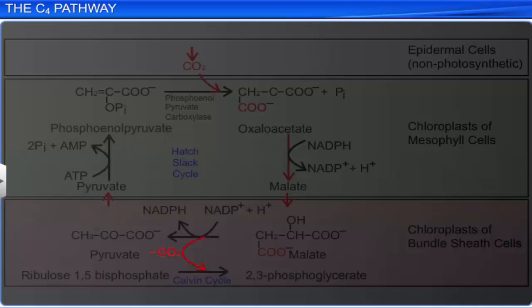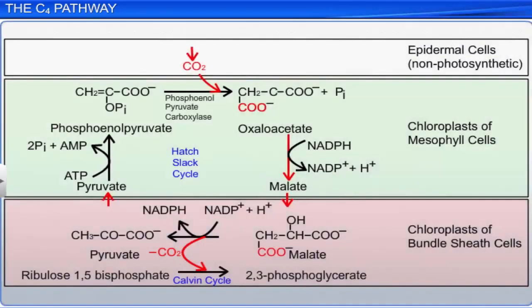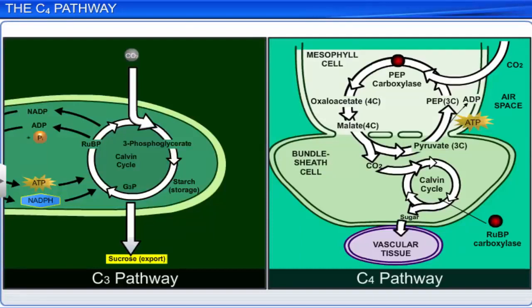The released carbon dioxide is fixed in bundle sheath cells, which are rich in rubisco, through the Calvin or C3 cycle. Thus we find that C4 plants undergo carboxylation twice, that is, in mesophyll through the C4 cycle and in bundle sheath cells via the Calvin cycle. In C4 plants, the C4 and C3 pathways are separated in space as they occur in different cells, that is, mesophyll cells and bundle sheath cells.